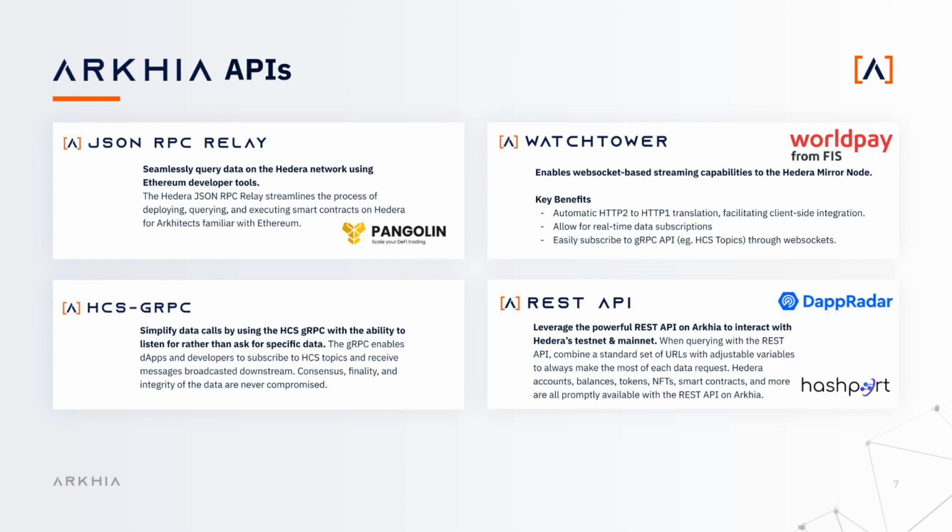Two that we've been putting a bit of time into, because we also see a lot of value in them, is the JSON RPC relay. This is the Hedera JSON RPC, which allows you to interact with smart contracts and EVM data through Hedera, but using a lot of familiar Ethereum tools. We're going to do a little demo with Web3.js, and we're actually going to connect our Hedera account to MetaMask. That's going to be pretty cool, and we're going to show you where that is at the moment. Last but not least, Watchtower.